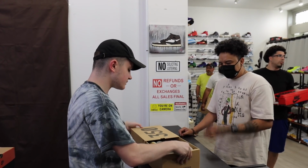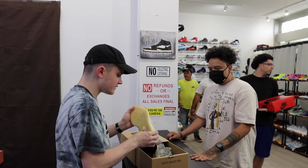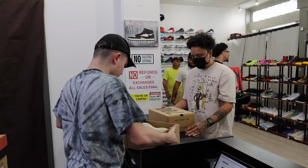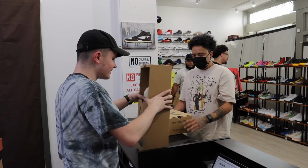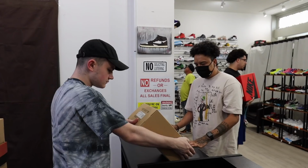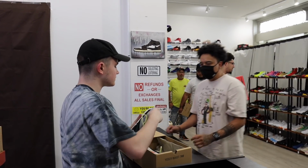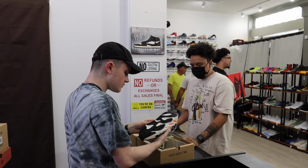Cloud whites? Yeah, I was thinking like 130 on those, because they're a little worn like the hands. Yeah, that's not bad. I'll do it. The box is messed up. Yeah, Ronnie's probably gonna have to fix it. Probably. So, Wave Runners? Yeah, I wore them once in Miami. They're really clean. Yeah, they're not bad at all.